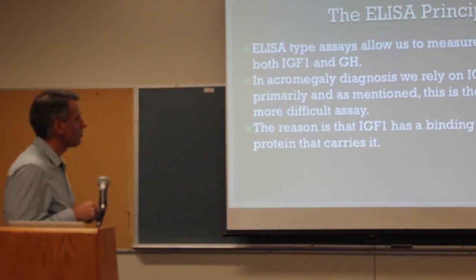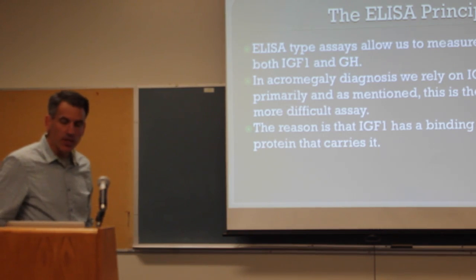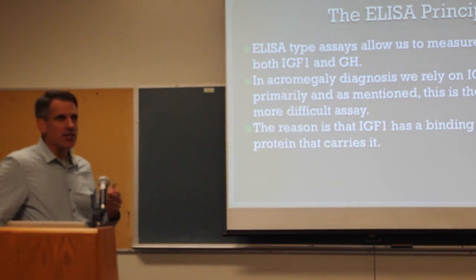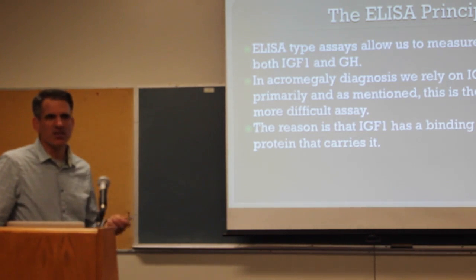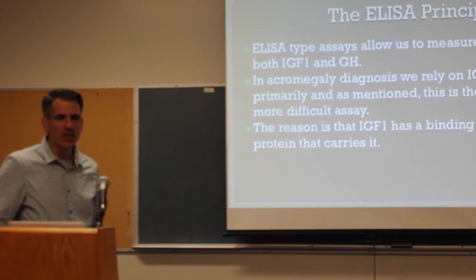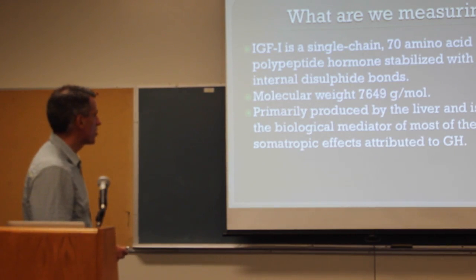In acromegaly, we rely primarily on the IGF-1, as mentioned, and it actually is a more difficult assay than growth hormone because IGF-1 doesn't exist in the plasma all on its lonesome. It has a carrier protein. Lots of proteins don't exist on their own. They have carrier proteins. Testosterone is not a protein, but it does have a carrier protein. So it's a good example. Testosterone doesn't float around on its own in your blood. It floats around on a carrier protein.